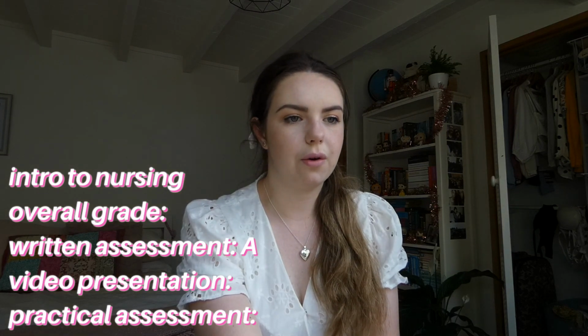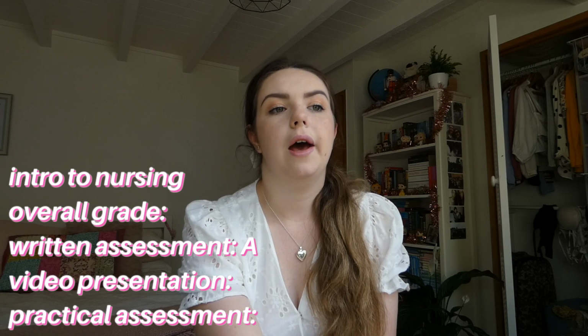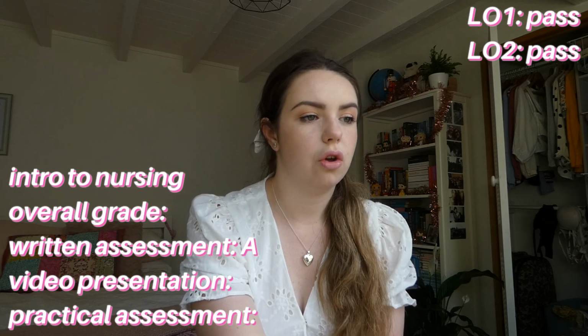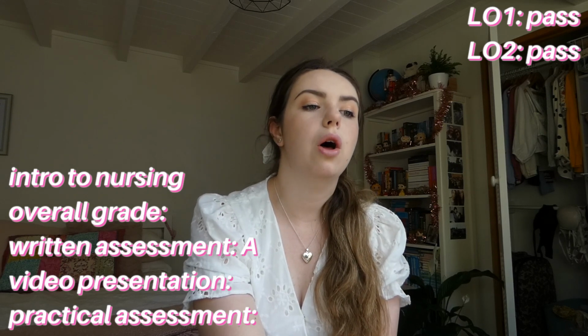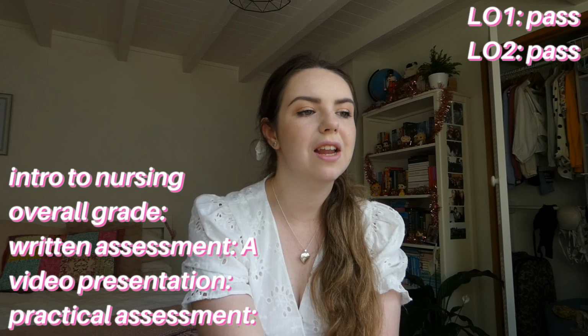With that all aside, for my practical assessment, I actually have the marking rubric open. This one was also done by learning objectives. So learning objective 1, which was introduction and informed consent, I passed. Learning objective 2, which was infection control, I also passed. Learning objective 2, I passed for temperature. Learning objective 2 for pulse, I passed. Learning objective 2 for respiration, I passed.